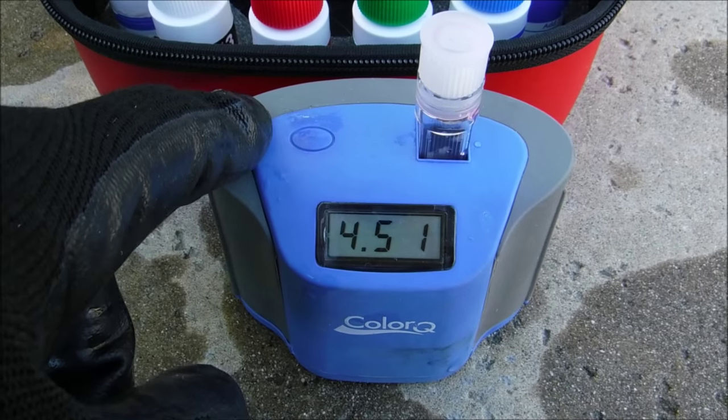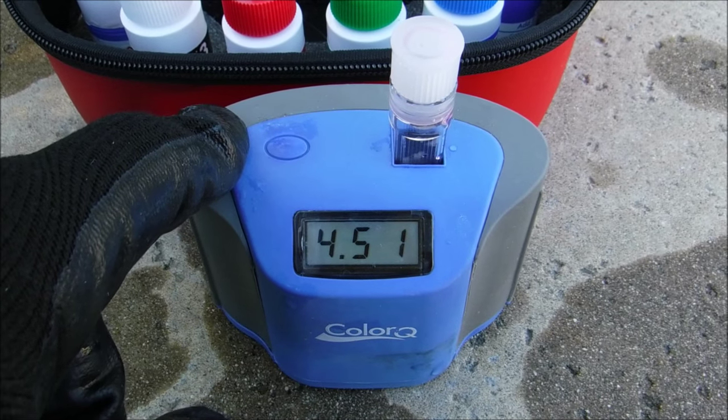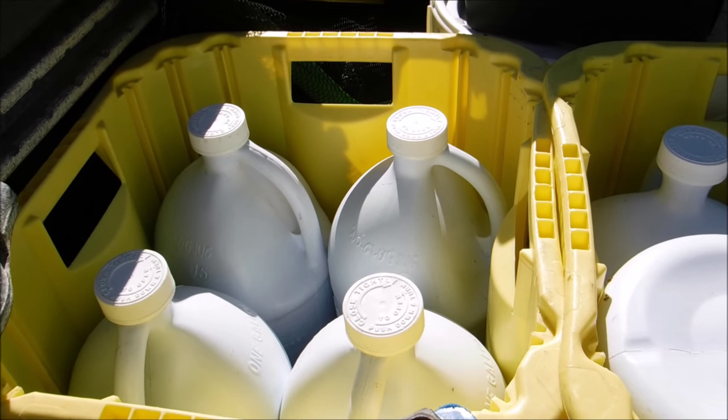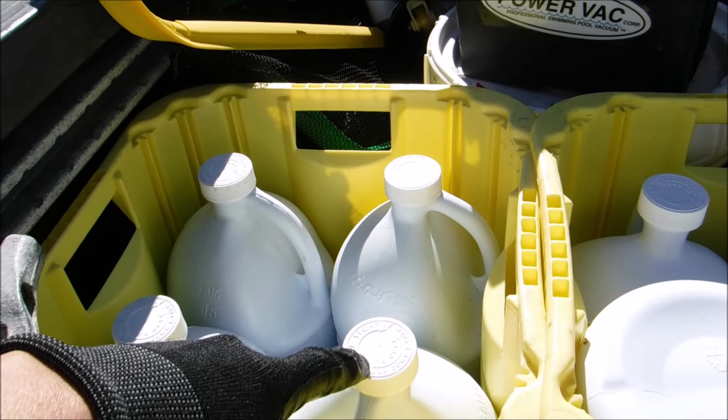To prevent algae growth in a pool with a lot of leaves and debris in it, you want to keep your chlorine level above 3 parts per million. If your chlorine level is low in your pool, you can bring it up with some liquid chlorine or some Clorox bleach. Having an effective chlorine level in your pool, again, will prevent algae growth.